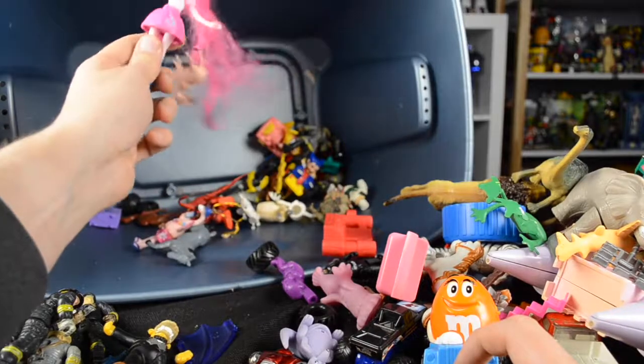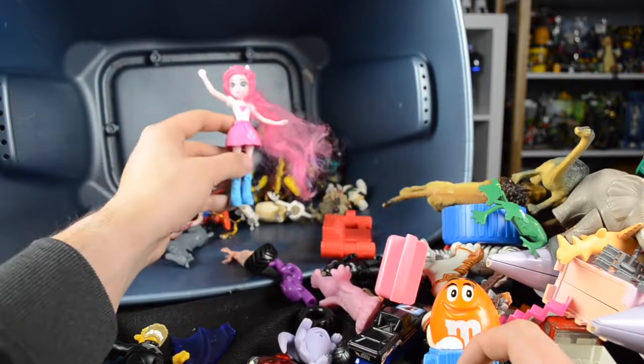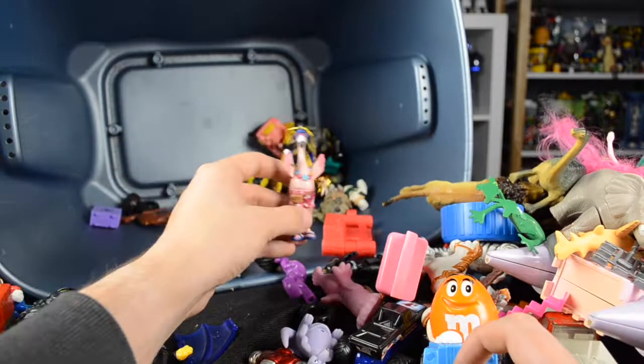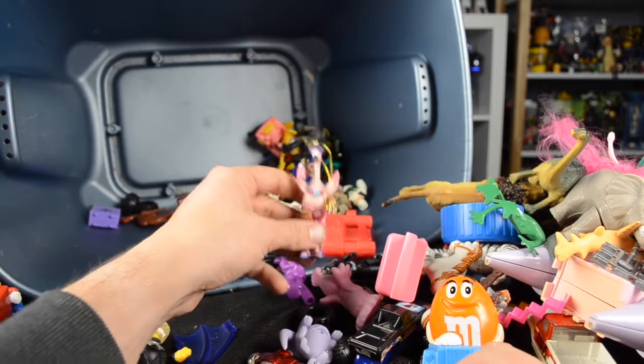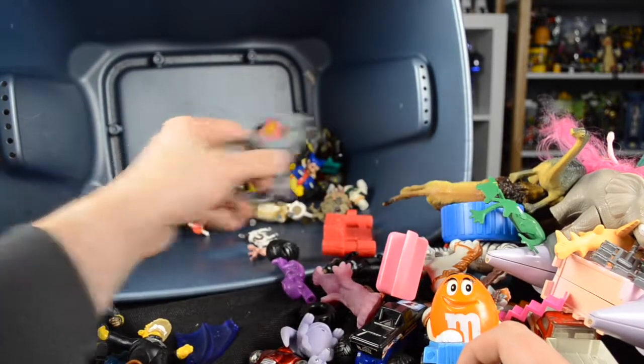Here we have Pinkie Pie from My Little Pony. Why doesn't she look like a pony? That's a good question. Watch the movie. Here we have a really... I did not know this was in here. Here we have a flamingo as a tourist, I guess. I'm hanging on to that. That's going on my Christmas tree. He's a fantastic ornament. Here we have a horse.